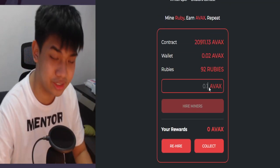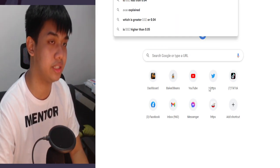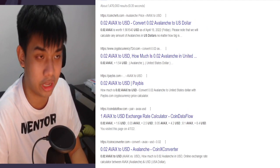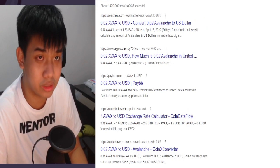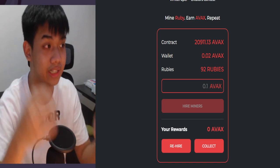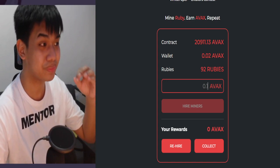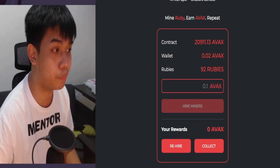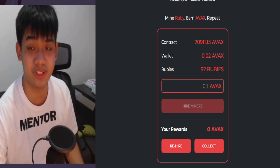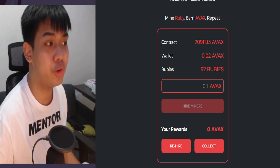So you can start for as low as 0.02 AVAX. How much is that in USD? Okay, that's how much. I'm not sure if it's 0.02 AVAX or 0.05 AVAX, but you can start for as low as $5, $10. It depends on how much money you currently have. So there's no discrimination here as well, which I think you will appreciate, because some projects nowadays are very hard to jump in because of the buying requirement.